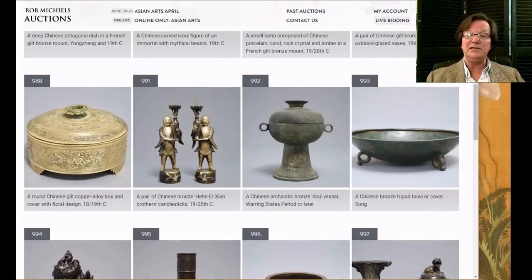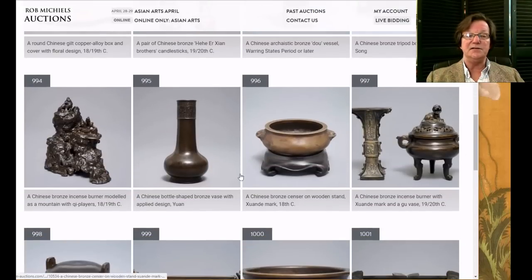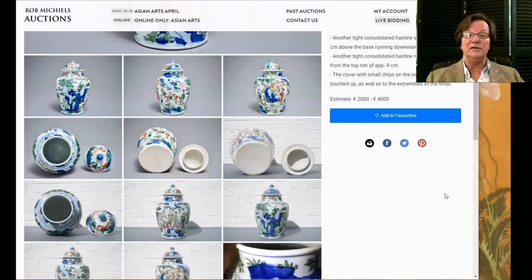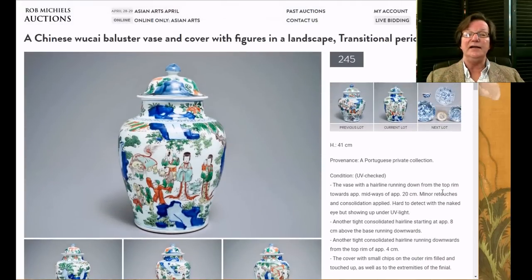And they run basically from the Tang or a little after right through the 19th century. There's some nice Sung bronzes like this one, and so forth in the sale. And all this stuff comes out of local estates and collections, so it's pretty much all fresh to the market stuff from what I can see.